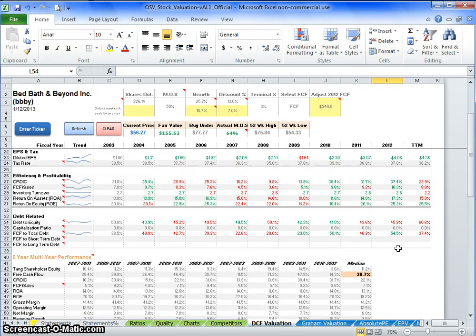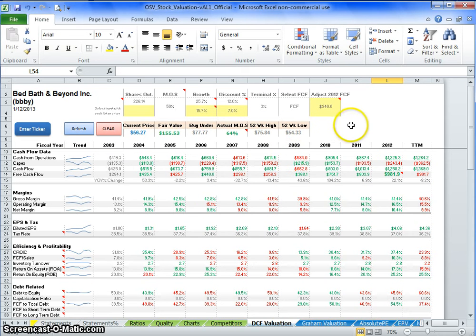So the last piece of the puzzle is this terminal value. What do I think they're going to grow at after the next 10 years? Do I think they're just going to stagnate and not grow anymore and just be this cash cow? Or do I think they're going to continue to grow rapidly? I'm going to say, given their market and their purchasing power and their ability to maintain their moat, they're going to be able to keep up with inflation, at a 3% growth rate.